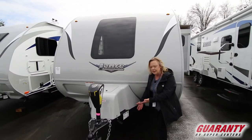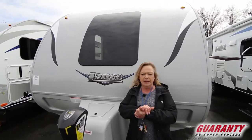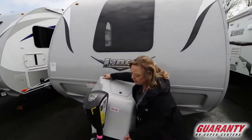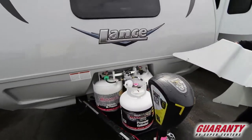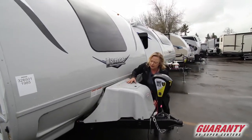So this is their 219, 1985. This is a 20-foot trailer. That's the one that everybody's looking for. You see this nice great big window. You've got not just one, two, but three propane tanks to work off of. No worries about running out of propane.